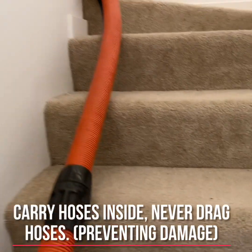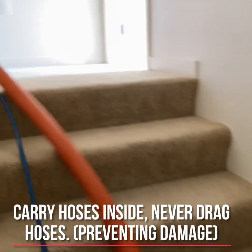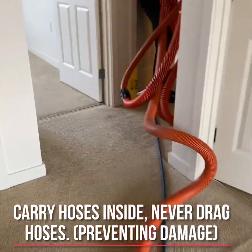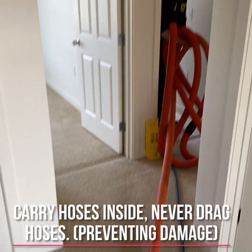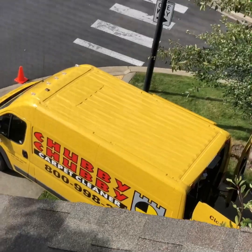He's laying down the vacuum hose. All the corners are already protected. There he goes, down through the hall and into the first bedroom, the furthest bedroom of the house. Excellent job there.